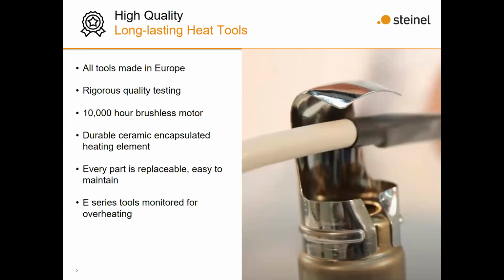We've got the durable ceramic encapsulated heat element. So while not fully indestructible, it will withstand a little bit more torture than our competitors' products, drop tests and those kinds of things.